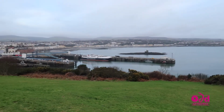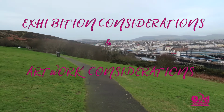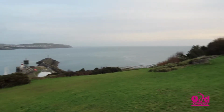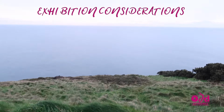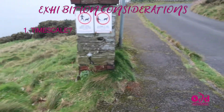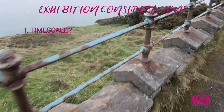So I think I've worked out there are two main categories of things I need to think about, and the first of those is exhibition considerations. It's been a long time since I've done an exhibition. It's been 5 years, and I'm going to treat this like a brand new opportunity. I'm not going to try and retread the same thing I've already done. So what I need to consider is, first of all, time scale. The show is due to open in October, so assuming that's the 1st of October, that gives me about 8.5 months, given that we're slap bang in the middle of January.